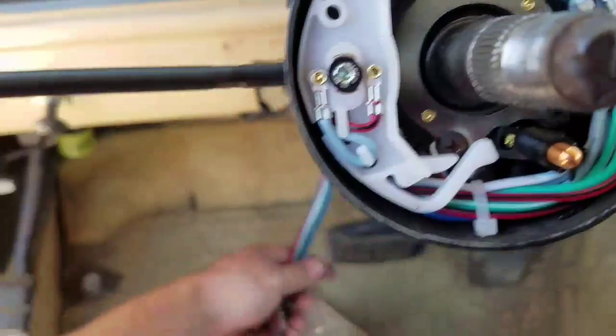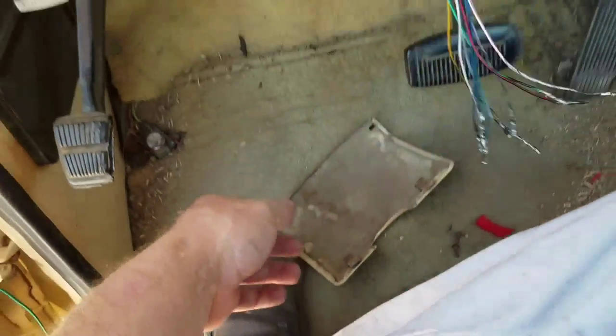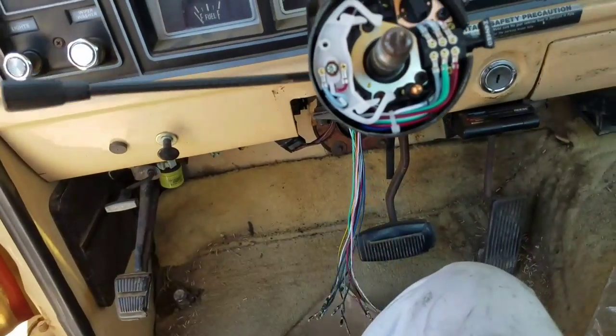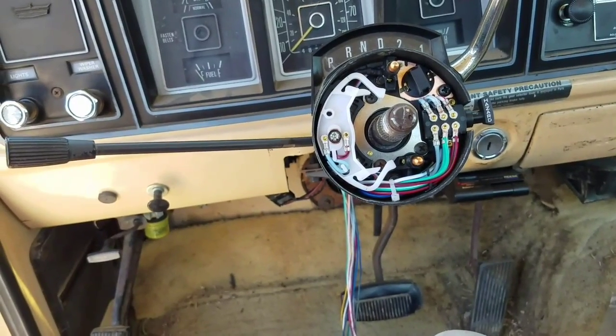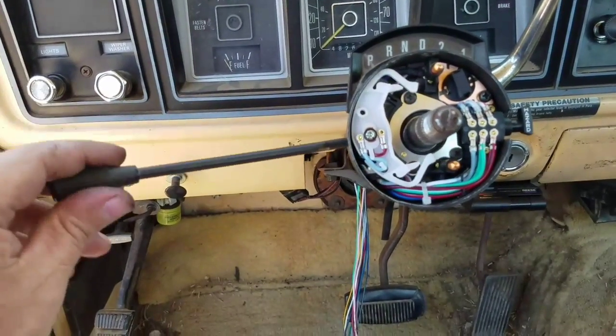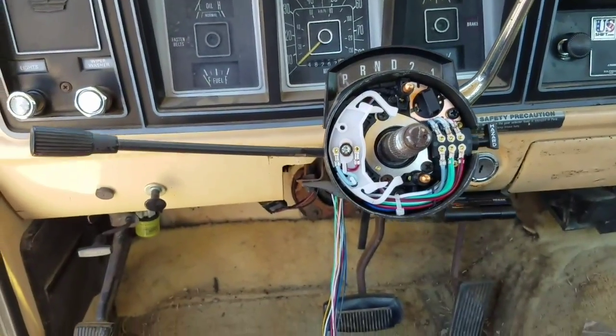If you get a wire that's way too short, they're not perfectly lined up. That's just how it is, the switch I bought. But if you got one that's super short, you know, oh, it's on the wrong side, it's caught in something. So all I have to do is finish it up.